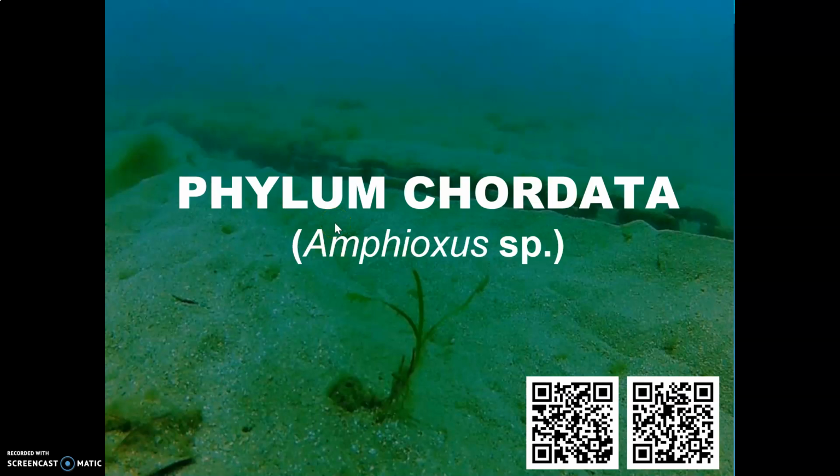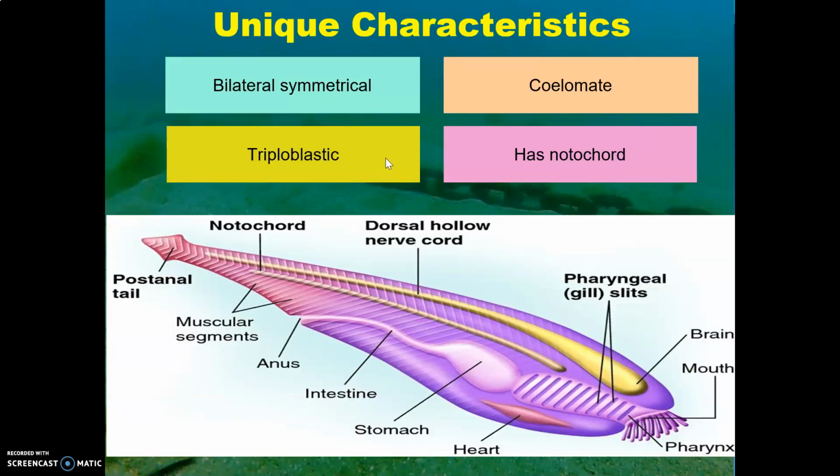The next unique phylum is Chordata. Chordata is the only vertebrate phylum. So humans are also Chordata. The unique characteristic is it has bilateral symmetry, it is coelomate, it is triploblastic and has notochord. So notochord is the cartilaginous part which usually form tail. In human, the tail exists during the embryonic stage, but it disappears when the fetus is fully developed.